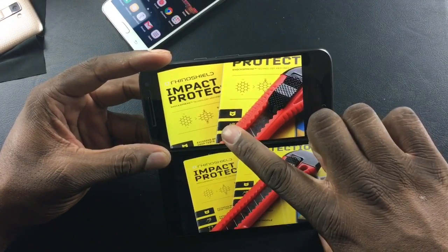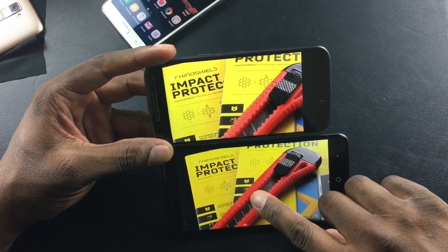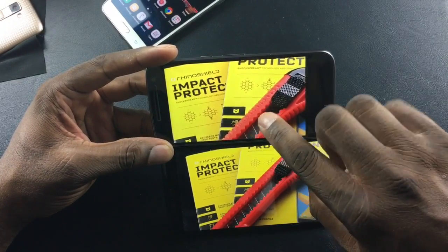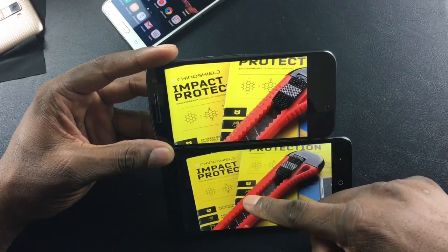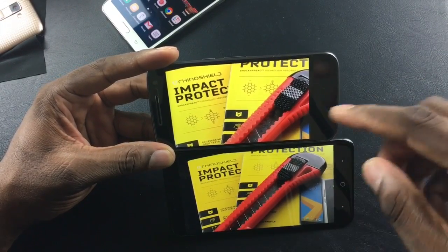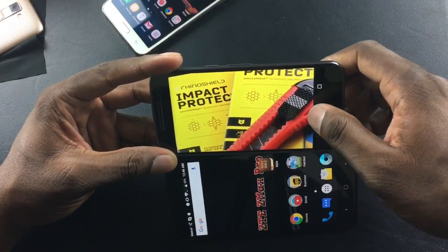The blacks are really black. You see they're kind of grayish on here. I don't know how well that comes across from camera, but the blacks are super black on here. The text is pretty sharp compared to this one. So in this particular quick shootout, I think the Moto G has the better camera.